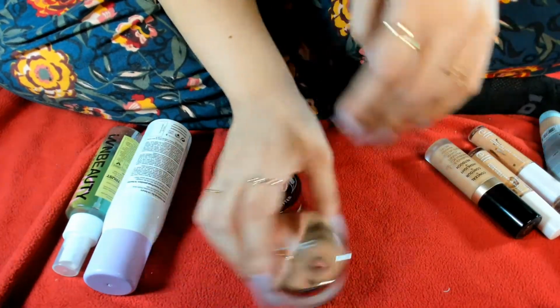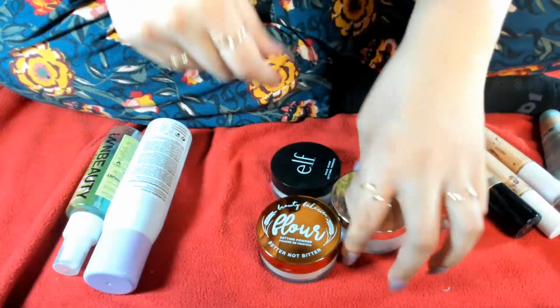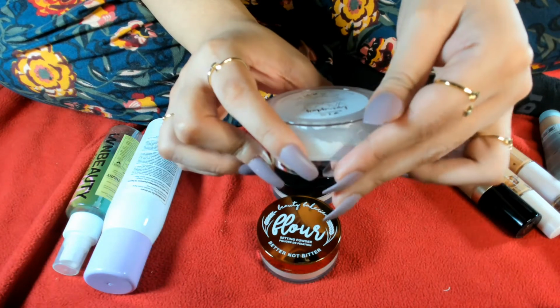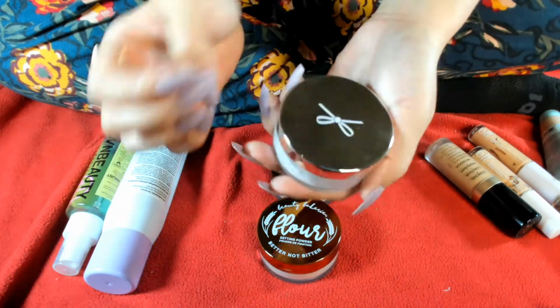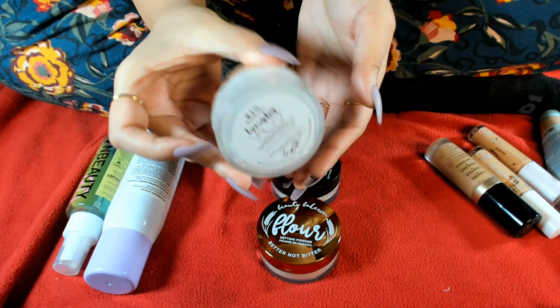Of course, once you have your base done, you set it. So we're going to go on to setting powders. First, let's start off with this one. Look how cute it is. It's super reflective though, I'm sorry. This is the Everyday Vacay Coconut Setting Powder from Ciate London. I'm not sure if you can see, but I'm almost completely out of it.